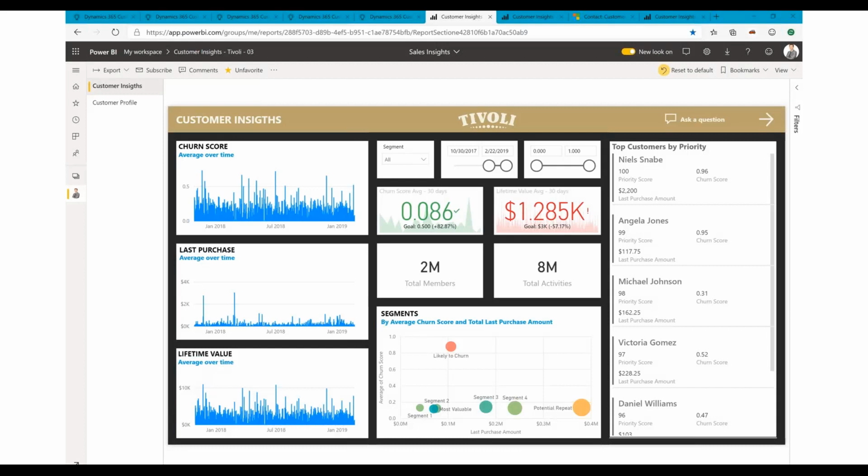So what did marketing do with this? They zoomed in on 2 specific segments. This is real data that was anonymized. So we'll be looking at Victoria as an example, but she really represents a segment. Now let's just talk about this screen for a second here. You have churn score over time.